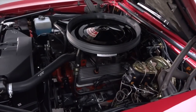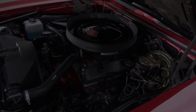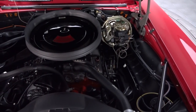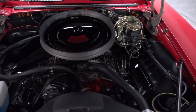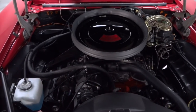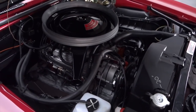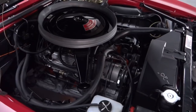Hoist the car's era-defining hood and you'll find a 302 cubic inch Chevrolet small block that, according to Jerry McNeish, is the car's original numbers-matching engine. In 1969, the only transmission you could get with your Z28 was a tough Muncie 4-speed, and that's exactly what lives behind this Camaro small block.